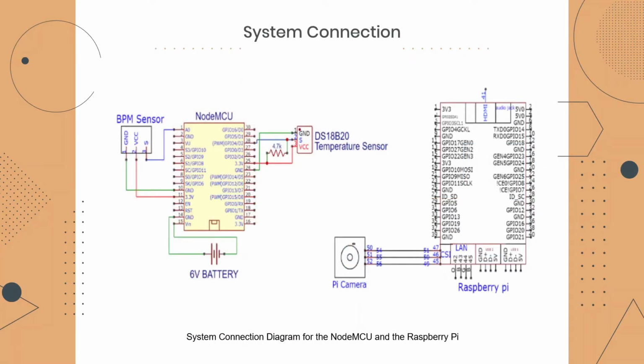So this is the system connection. A BPM, or beats per minute, or heart rate sensor is connected to the Node MCU along with the temperature sensor, and this is connected to the battery for power. And the Raspberry Pi has a Raspberry Pi camera attached to it, and this already comes with a power source, so we don't need batteries.